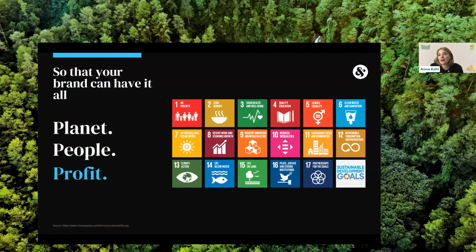And if you do that, then we have no doubt that not only are you going to do better for planet and people, but you're also going to drive profit, because you are going to have a more differentiated, more reputable, but also more loved brand that people will engage with with pleasure over and over.